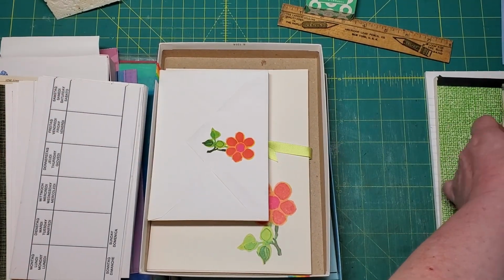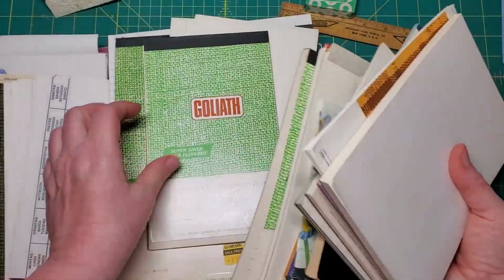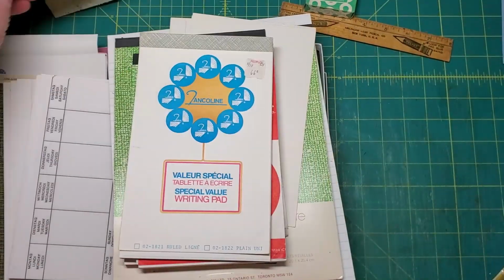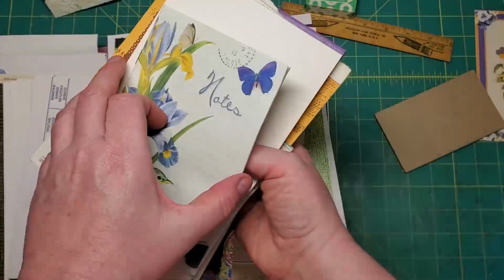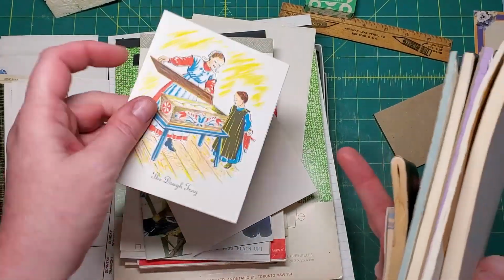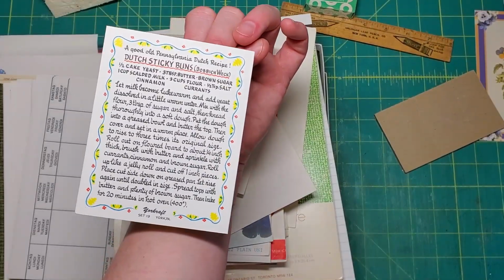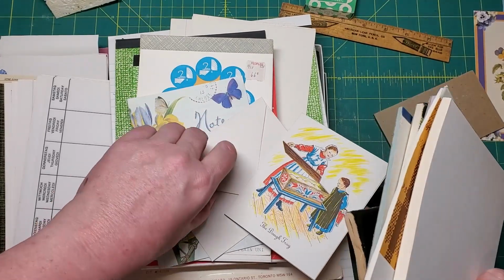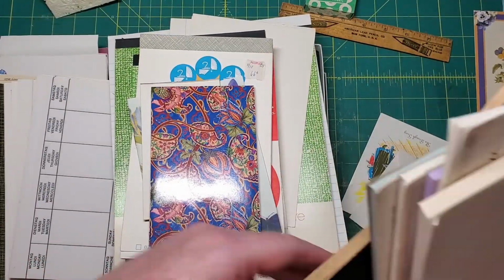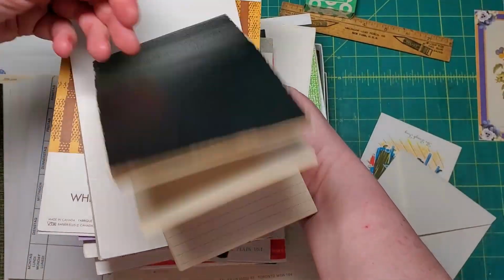Lots of notepads. Some index cards, some writing pads. Oh, I wanted to keep that. This is also a little notebook. Oh, this is a little card. It's called the dough tray, and here's some Dutch sticky buns. Put that there. Another old and yellow notepad. This one's got sort of like a paisley on it. Look at this oldie. Moldy oldie.